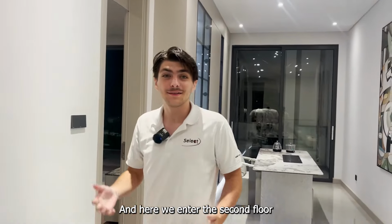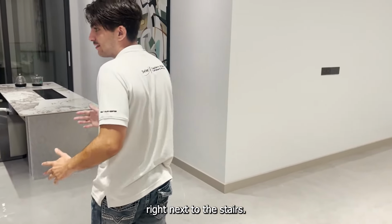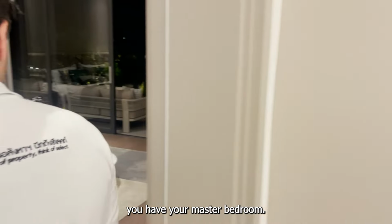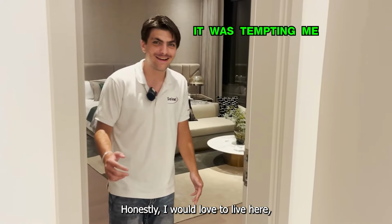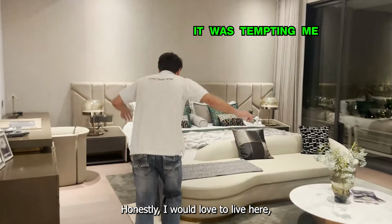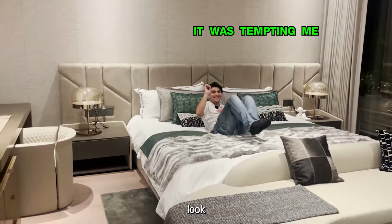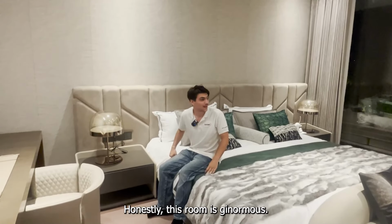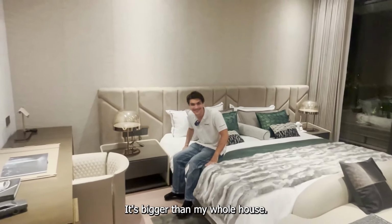And here we enter the second floor. Right next to the stairs on the left-hand side, you have your master bedroom. Honestly, I would love to live here. How high did I get? Honestly, this room is ginormous. It's bigger than my whole house.